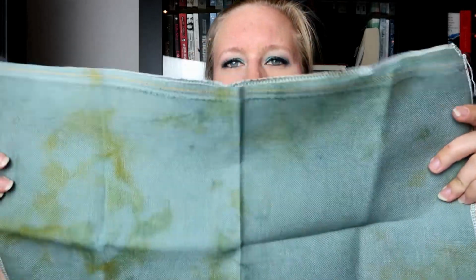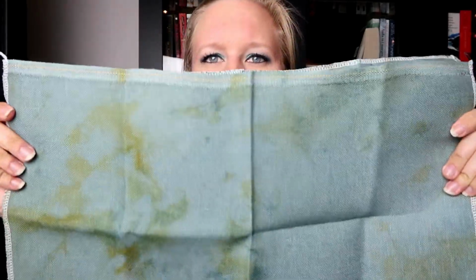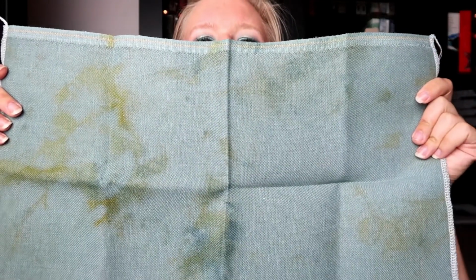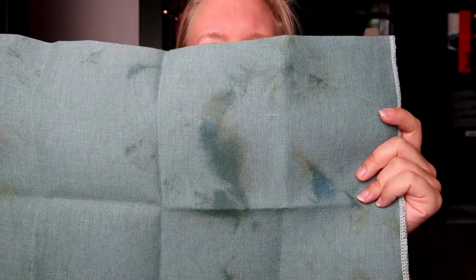but the sunrise is more like a gray, blue, green with some yellow-green spots on it. And they look really cool. This side has some darker blue.